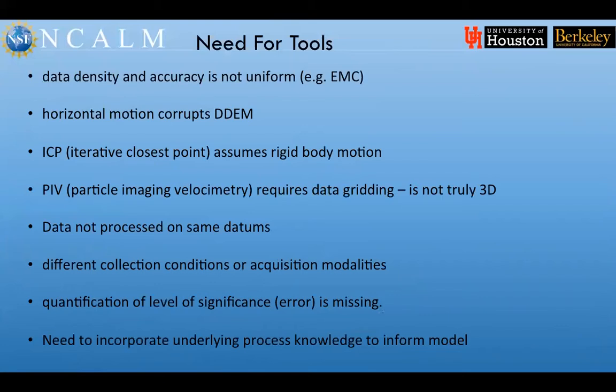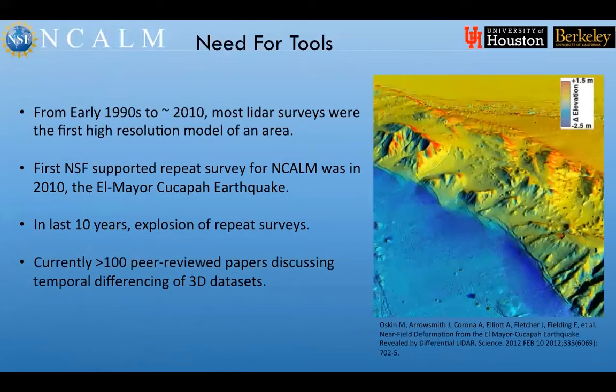If you just want to do differencing of DEMs, you have to realize that horizontal motion corrupts it. If we look at this slide from El Mayor-Cucapah, this is just a difference, but there was meters of slip along this fault, and so you can see it looks like the sides of the mountains moved. Well, no, that's not. That's because there was slip, and so when we do the difference, you see these kind of artifacts.